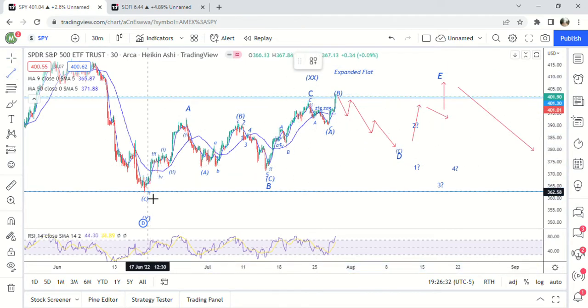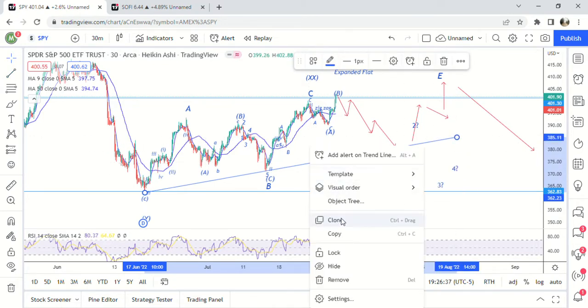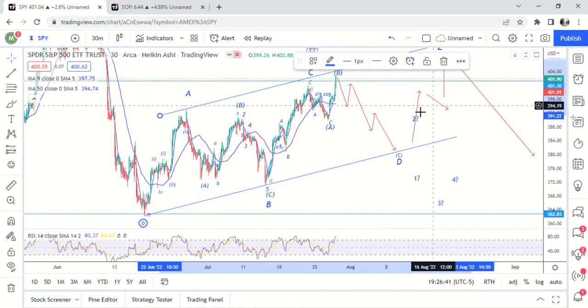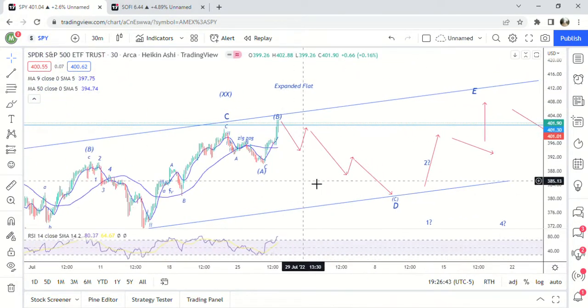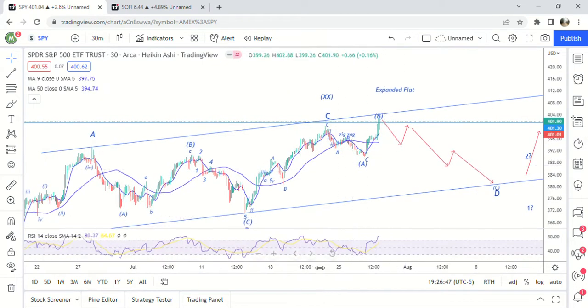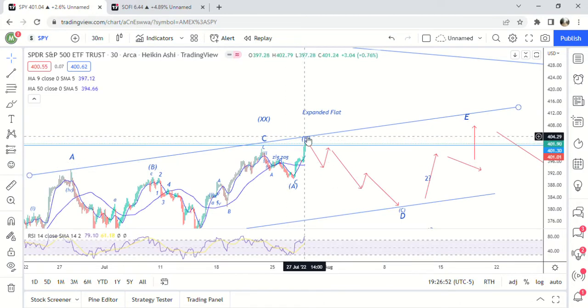So if you went here to there, look at that. It actually didn't hit the top. And so there's a possibility that we go a little bit higher, maybe 404 in the morning.